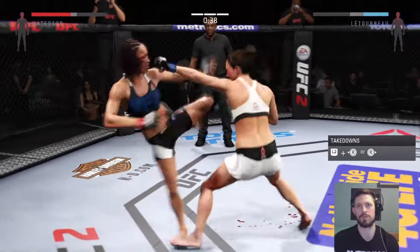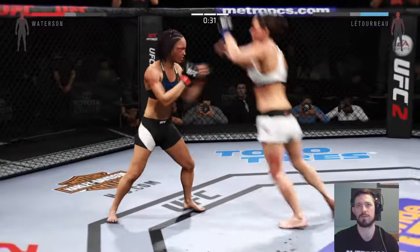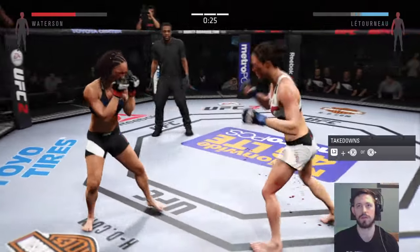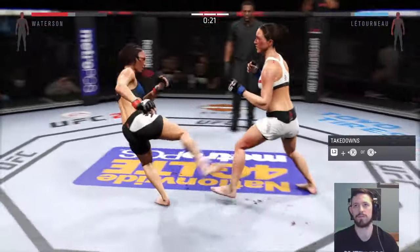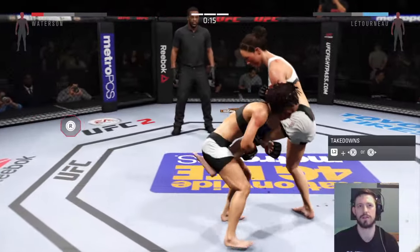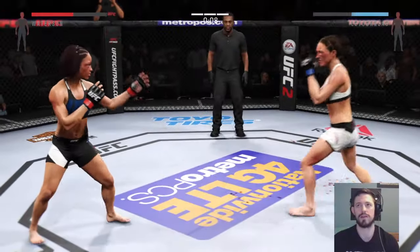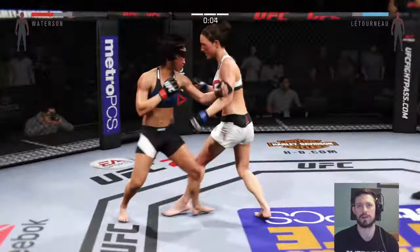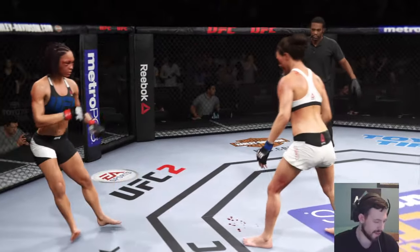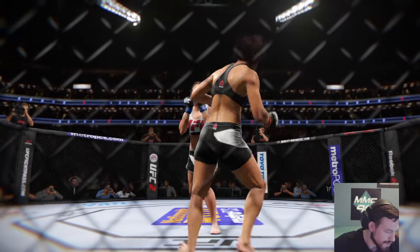Swing and a miss. Wow, another big jab scores. That left misses. That straight right connects. What great takedown defense. 10 seconds. Oh, big right hand! Oh, this one goes the distance. What a battle. We are awaiting the judge's decision.